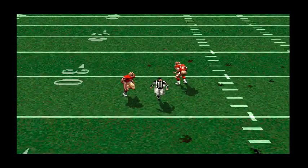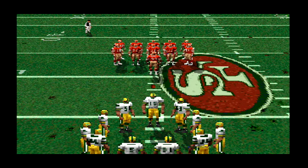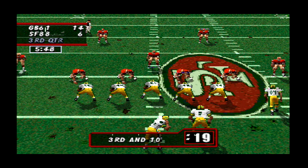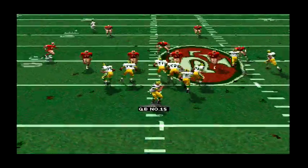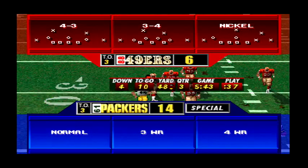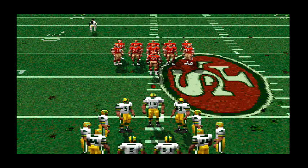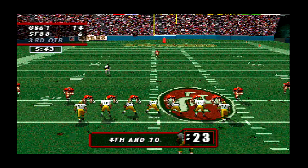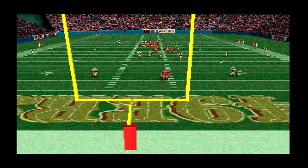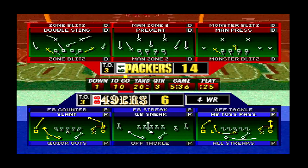Incomplete. So it'll be third and 10 on their own 48. He didn't even have a chance. So it's first and 10 on their own 20.